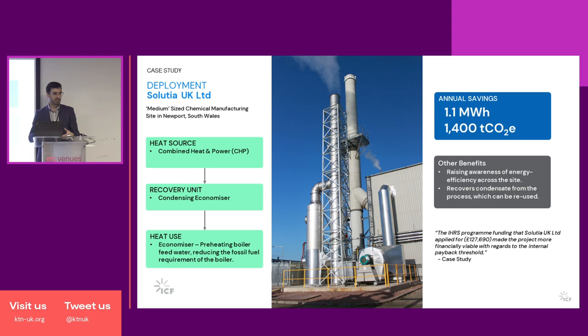Also has other benefits alongside the quantified benefits. So you're looking at it raised awareness of efficiency across the site. So talking about this project with their employees, with the site staff, kind of makes people on their site start thinking a bit more about energy efficiency. And also the condensate from the process has been recovered and can be reused. So I guess a picture that you'll see across a lot of these projects is the funding has just enabled the return on investment to look a lot better, make the project financially viable.